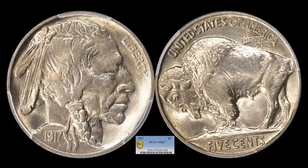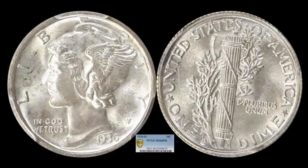But this one right here is an out-of-the-box Mint State 67, just beautifully well-struck, lustrous. It's commensurate with any early dated Buffalo nickel that you'll find. Usually they're all well struck. This particular example sold for $4,846.50. So that wraps up the good old 5 pennies, 5 nickel, 5 cent piece.